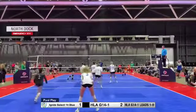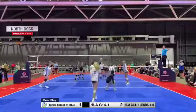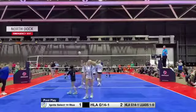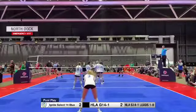Maya with the serve. HLA goes diving to get that, pushes it over. Maya hits it over, and they're going to call two hits on HLA. And so we are knotted at twos in this second set. Maya back to serve again.